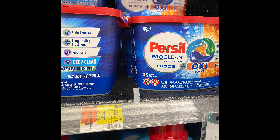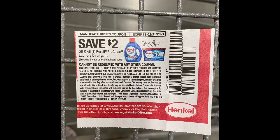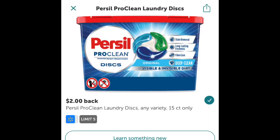Next rebate, guys, I did was on the Persil laundry detergent. The Persil, this is a 15 count. It was priced $4.94 in my Walmart. I used that $2 coupon from the 2.7 RetailMeNot, dropping the cost in store to $2.94. There is a $2 Ibotta rebate, making the final cost only 94 cents for the Persil, which is a great deal for laundry. That's definitely a stock up price.